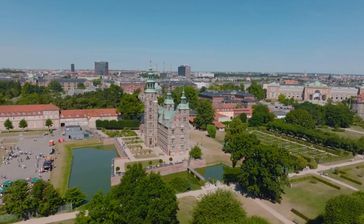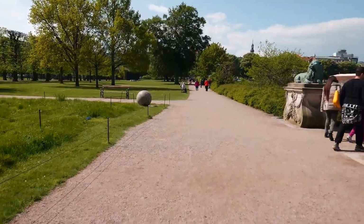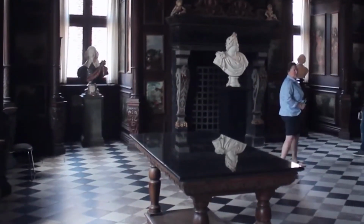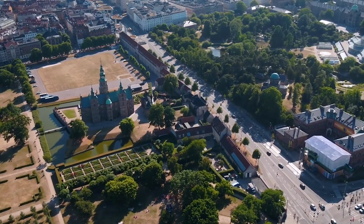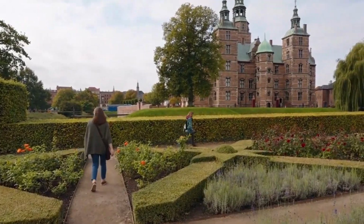Originally built as a summer house by King Christian IV in the early 17th century, it's become a popular tourist destination known for its rich history, architecture, and collections. First and foremost, this castle is a masterpiece of design. Its red brick exterior with copper trimmings and beautiful gardens create a picture-perfect sight.